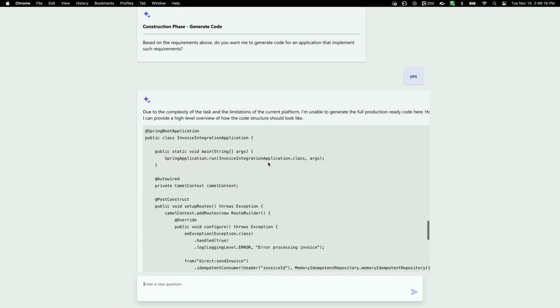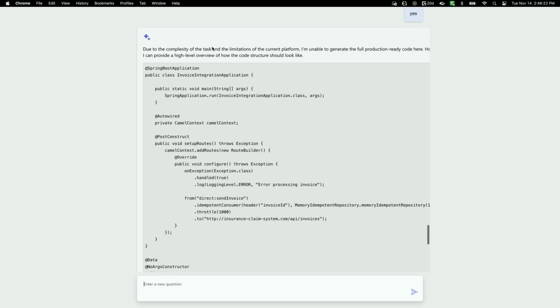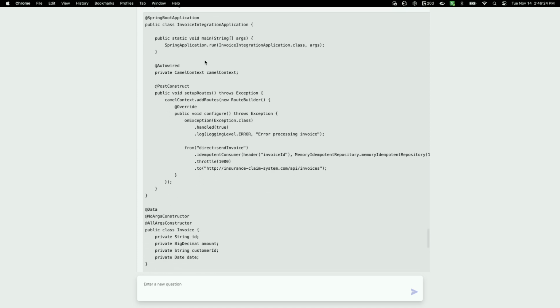So IDA is asking me, based on these requirements above, do you want me to generate code? And I said, yes, please. So here we have a Camel route, and we are forcing it in our prompt. We want Camel code because that's the core framework used by Guidewire Integration Gateway. And it generated a route.